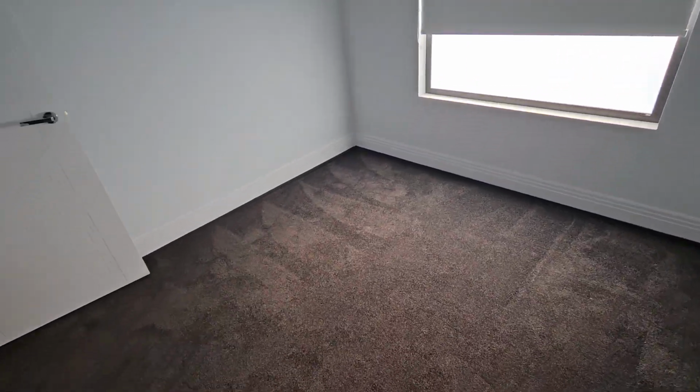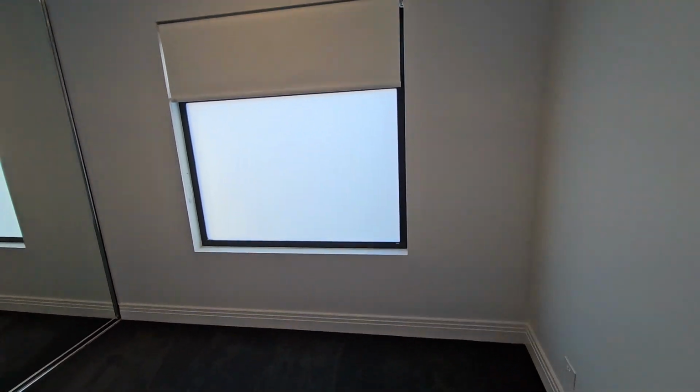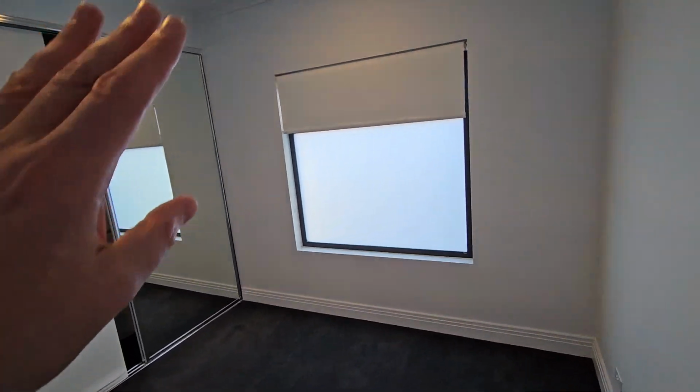So we've got the other bedrooms here, which are all pretty good size. About 11.5, 12 foot. So it is quite spacious. You can fit a decent sized bed in here. This one doesn't have any robes. These two do. So you've got the switches either side. The window there is frosted for privacy. The windows above this are definitely clear.